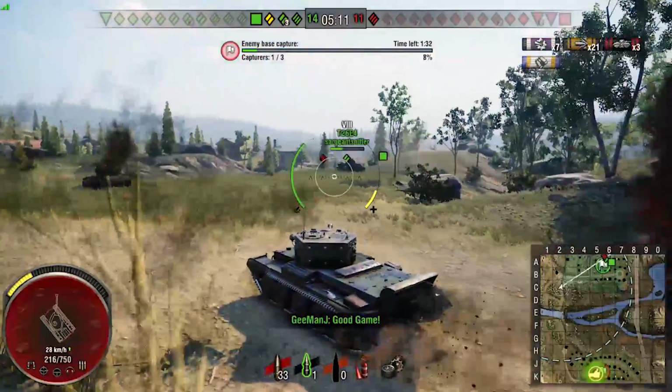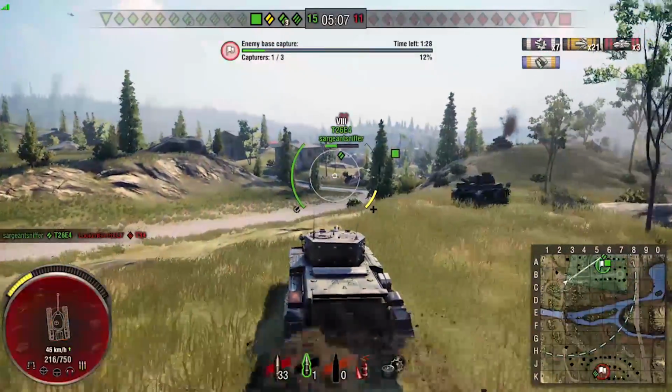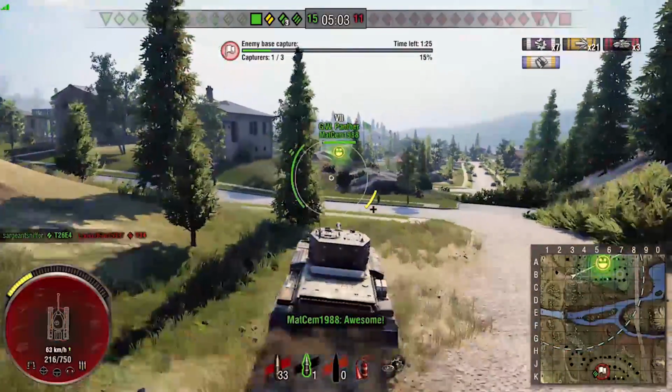And just when you're getting somewhere near, they're going to finish him off. T29 or T32, I can't see what that is from here. My eyes aren't what they used to be. He's dead anyway. He's gone.